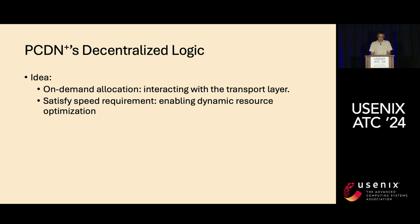So let's come to the decentralized logic. For each user, after obtaining the centralized decision and also the returned nodes, the decentralized logic should help to achieve the centralized decision. Therefore, it should support the following two functionalities. That is, achieve on-demand resource allocation and also satisfy the speed requirement. And our idea to achieve these goals is to interact with the transport layer and enable some dynamic resource optimization.